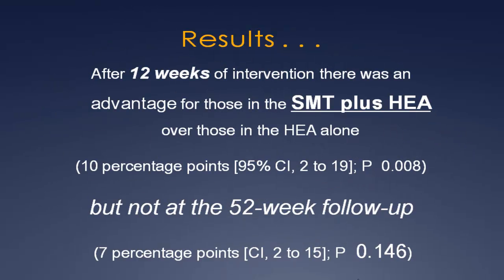The results? After 12 weeks of intervention, there was an advantage for those in the SMT plus HEA group over those in the HEA only group, with a 10 percentage point advantage. However, there was no statistical advantage at the 52-week follow-up. It was a 7 percentage point advantage, but with a poor p-value. The SMT plus HEA group had better extension trunk endurance. However, there were no other strength differences found between groups.